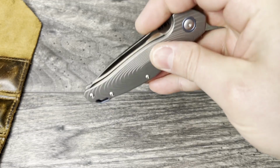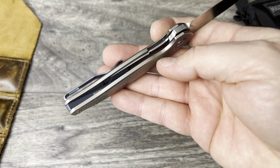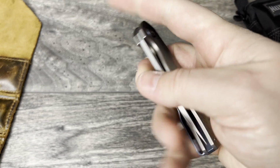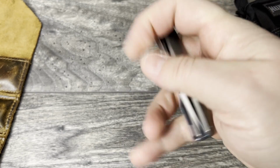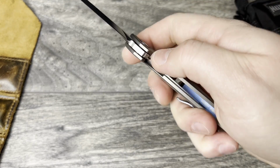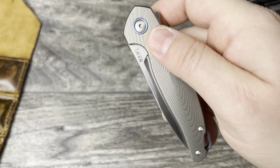That liner lock that I mentioned that's done as an integral piece to the handle is really kind of stiff at first, but as it's been used and as I've actuated it, it's really broken in nicely, and now it's acceptable, very acceptable and okay for me to unengage the liner lock to close it and put it in the closed position.